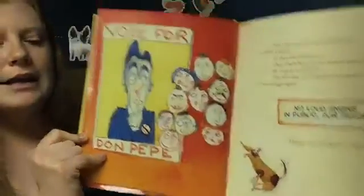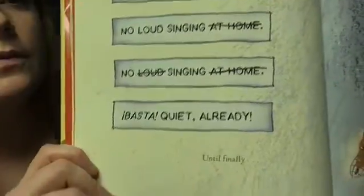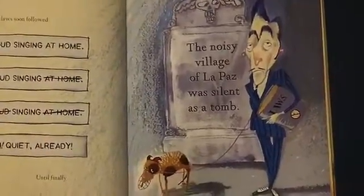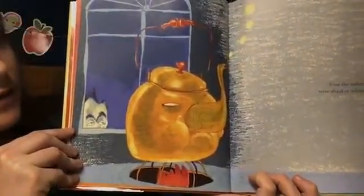Things were getting better already. Even the tea kettle. But more laws soon followed. No loud singing at home. No loud singing. No singing. Basta! Be quiet already. Until finally, the noisy village of La Paz was silent as a tomb. No one made a peep. Even the tea kettles were afraid to whistle.